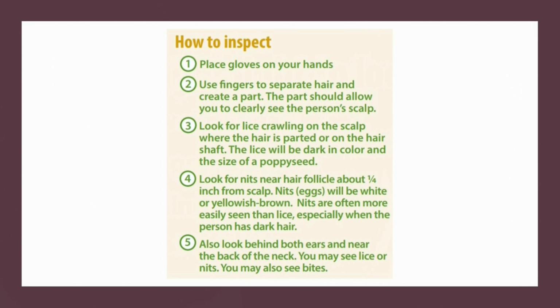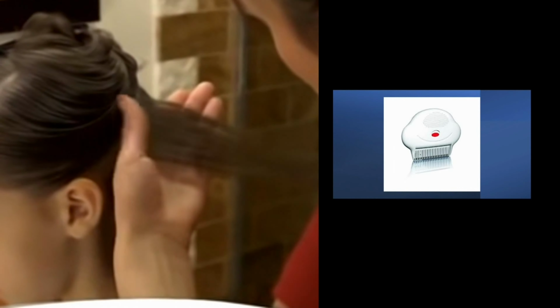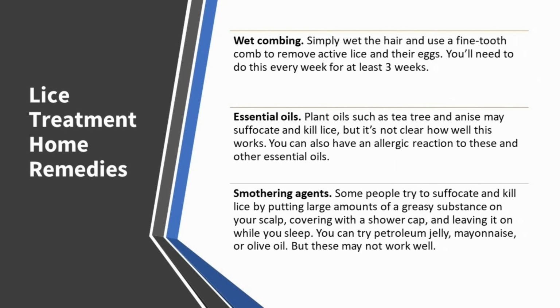There are several home remedies you could try. Wet combing includes simply wetting the hair and using a fine-tooth comb to remove the active lice and their eggs. You need to do this every week for at least 3 weeks. Plant oils, such as tea tree, may suffocate and kill lice, but it's not clear how this may work. And you also have the risk of an allergic reaction to these topical essential oils.